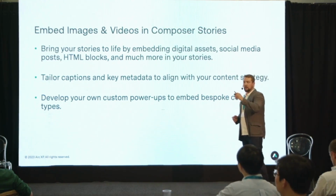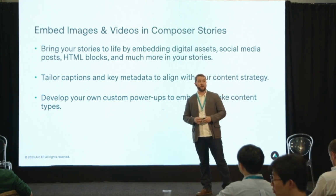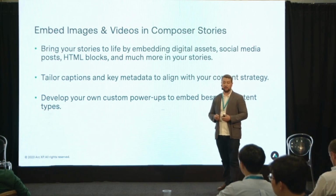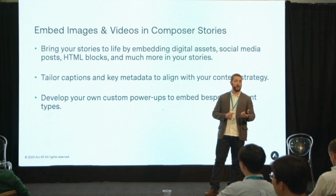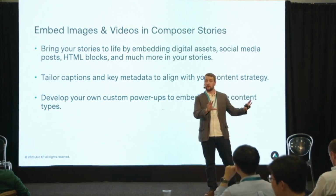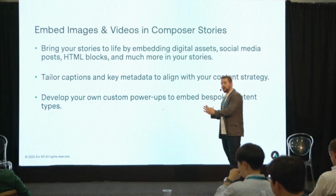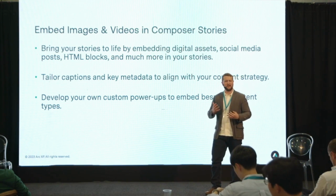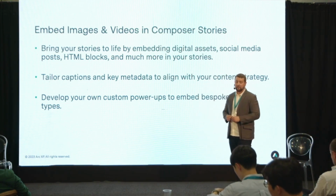Once you embed that content in your story, you also have the ability to modify its promotional content fields. So you can go in and change the headline or the caption on an image. That won't touch the original. The original one is still as it was. It's the canonical version, but in this story, you have the ability to change the metadata. This is to align with your content strategy, and also to align with your SEO strategy.